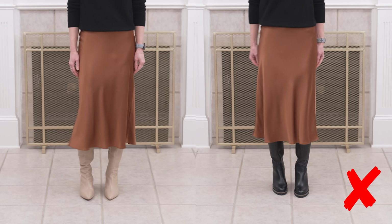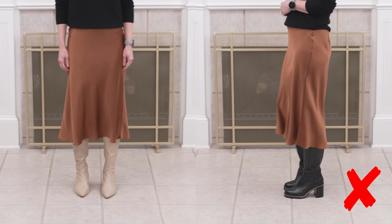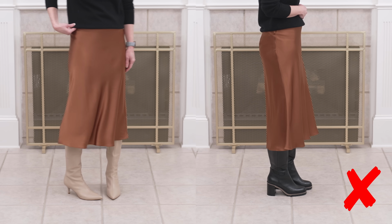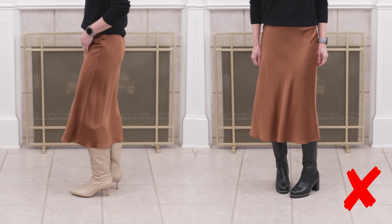And if you can't do the skinny heel, you could find one that has just a little bitty block heel, nothing chunky, and I think that's going to work really well with a lot of things. I do want to show you a comparison here with this boot and then another block heel boot that is not great. I know the block heel boot is black and it is a little bit heavier, but I really wanted to create a very good contrast here and show you, just by looking at this, why the more sleek boot works very well.